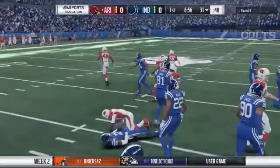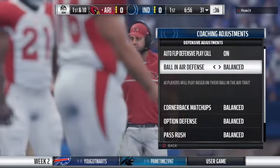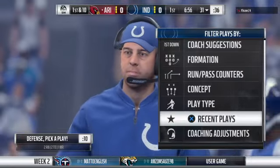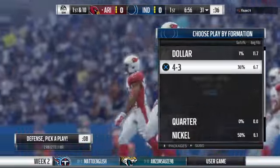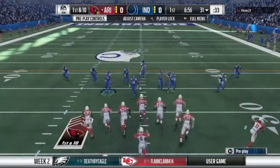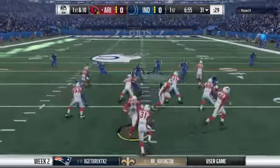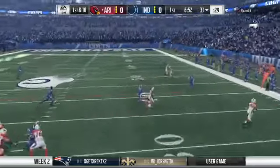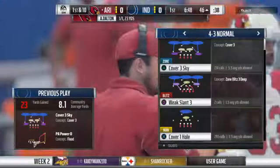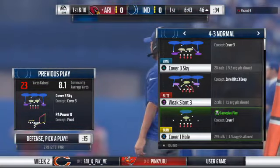And nice work on the return as they'll start their drive just past the 30-yard line. Now a play fake here on first down. Complete here to Gary Barnidge. And he'll be taken down, but not before he gets into enemy territory. 23 yards on the play.